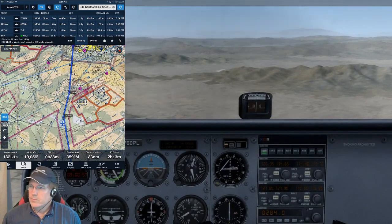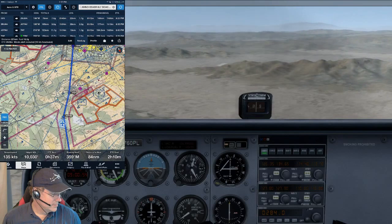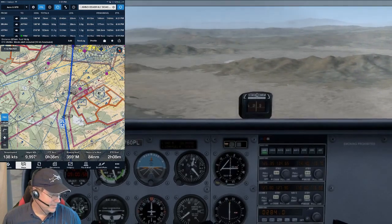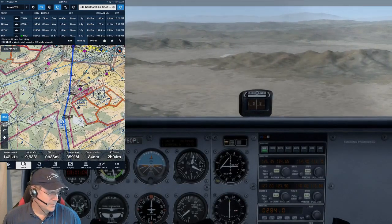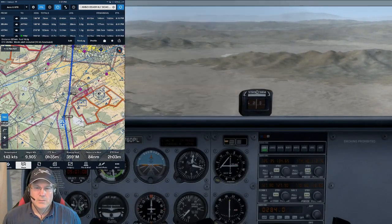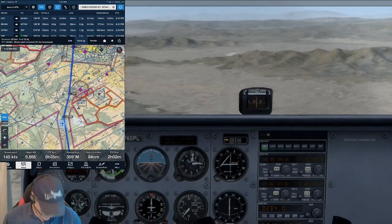Pretty sparse landscape, huh? Wow, that's pretty impressive. Alright, we're descending down to 8,500. You can see my speed picked up.